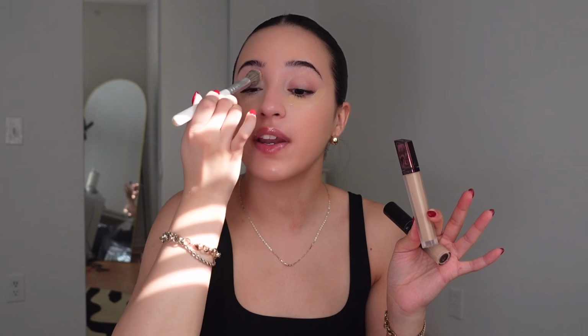Anybody can use this. I really do love the Hourglass concealer as well. I have it right here, and I would also put this on my Christmas wish list, but to cater to everybody, I don't think that this is the most universal concealer. But if you're looking for something a little bit more velvety but with super full coverage, I would recommend this one.